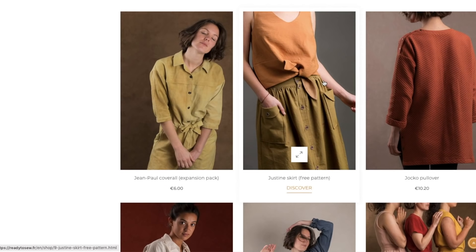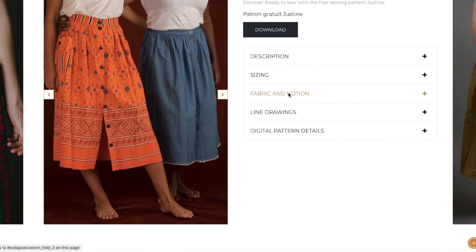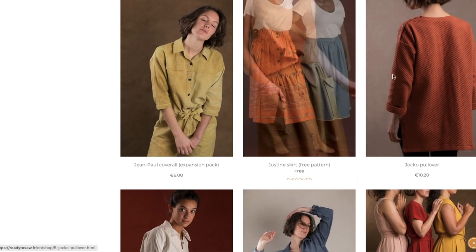Justine, actually, no, I don't think it comes in the larger size ranges. It'd be easy enough to fix though, because everything's just a square or a rectangle. Yeah, it just has the one size range. But everything's just a square or rectangle, so you could do a little bit of drafting on your own and get it to be a larger size.